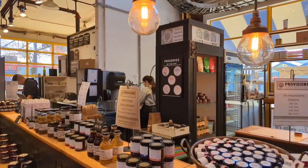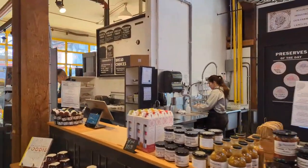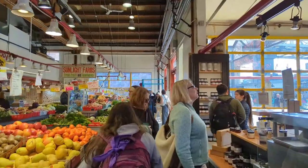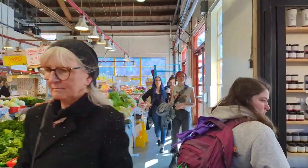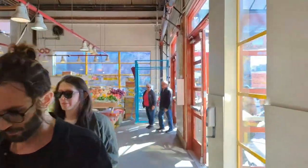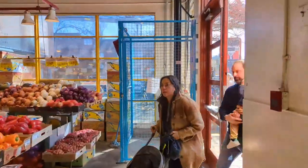And here is Toasted with the Most. City jams and lots of syrups and all this other stuff. Provisions. We're checking out. So let's keep on going through the market. We'll walk around Sunlit Farms here and then we'll meander back through some of the aisles for you. See all the different produce and people just charging in.